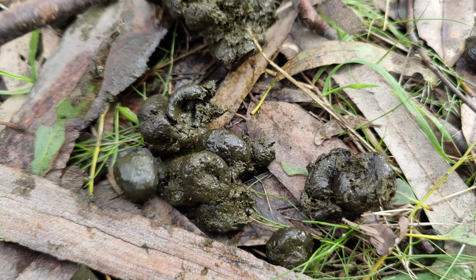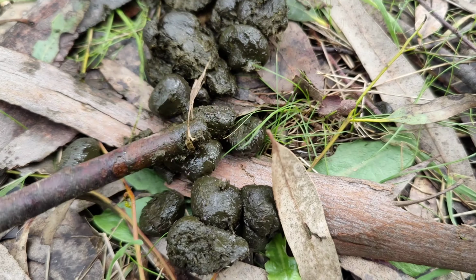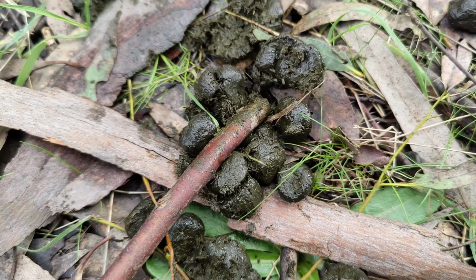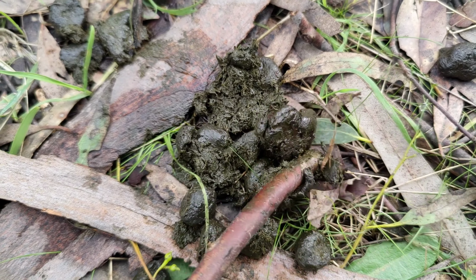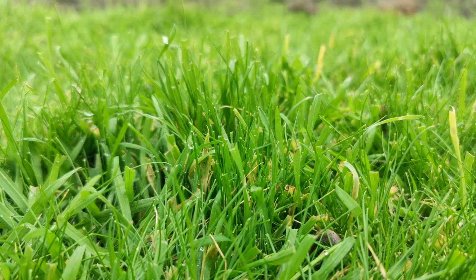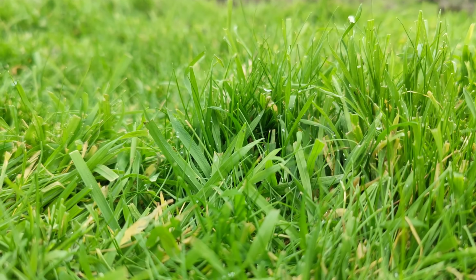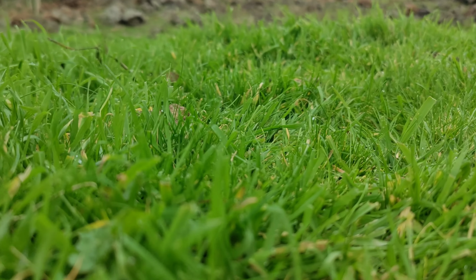There's no indication, no sign of worms here. But as I say, it does actually suggest that they're eating a lot of very green fodder, which is consistent with the conditions that we've got. So you can see we've got a fair bit of very green pick at the moment, and that might explain those droppings that we're seeing just at the minute.